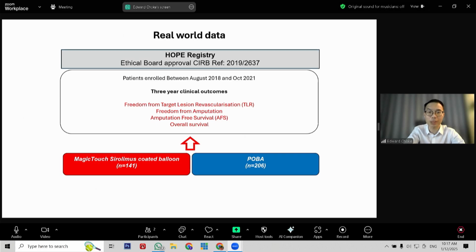We've also got real-world data because we've used a lot of sirolimus-coated balloon in our own institution. We looked at patients enrolled between 2018 and 2021, and we looked at 3-year clinical outcomes. We've got a total of 141 patients with Magic Touch sirolimus-coated balloon, and we compared that to patients who received only POBA, in 206 patients. We looked at freedom from TLR, freedom from amputation, amputation-free survival, and overall survival.